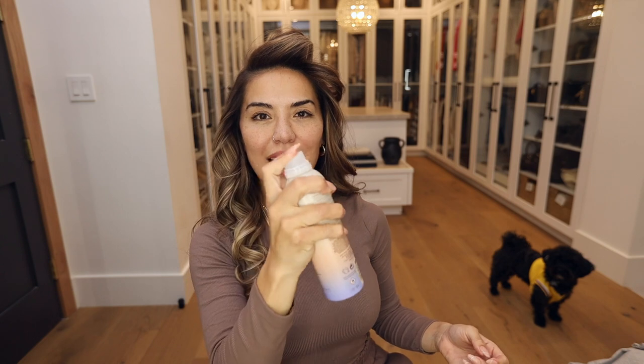I actually just ran out of this texture spray, so grabbing another one. This one is from Kristen Ess. It is the Dry Finish Working Texture Spray. I'm gonna go ahead and spray this.